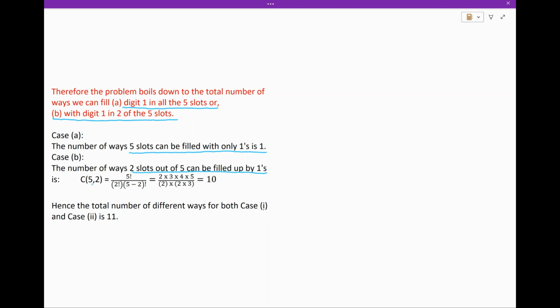combination of 5, 2, which is equal to factorial 5 divided by factorial 2 multiplied by factorial of 5 minus 2, and that is equal to 2 multiplied by 3 multiplied by 4 multiplied by 5 divided by 2 multiplied by 2 multiplied by 3, and that is equal to 10. Therefore, the total number of different ways for both cases will be 1 plus 10, that is 11.